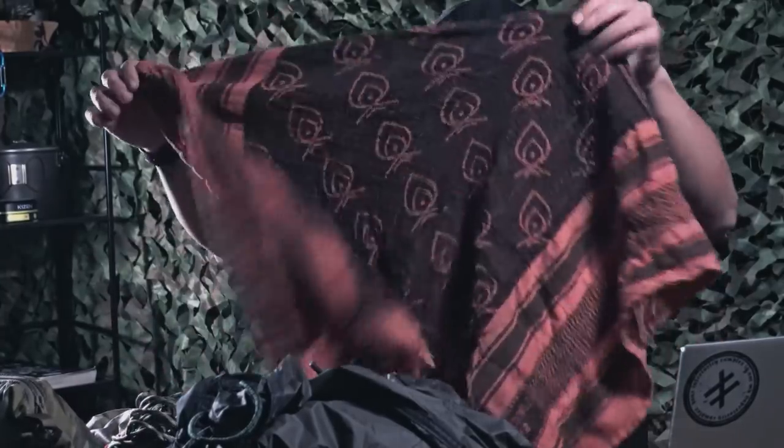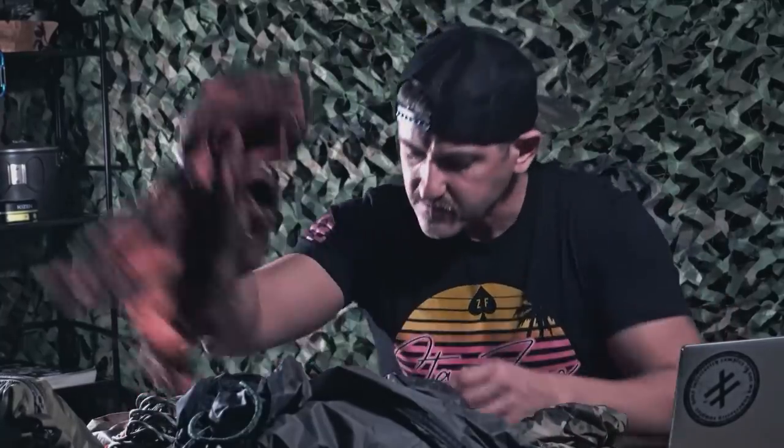So got that. Oh yeah, of course, got myself a shemagh. I threw that in there. That's kind of nice. You can lay that down on the ground, sort through your gear. Also got a few trash bags. Ideally, you would use a trash bag liner. Those are much heavier duty and much larger. I just don't have any more available right now, so trash bag it is.